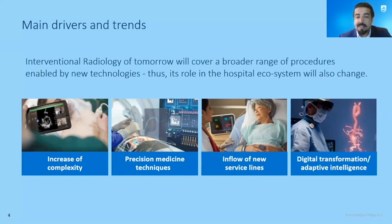What we also see is that the increased complexity and the involvement of the techniques lead to a new inflow of services and procedures. So you can do more within the same room. What you typically had more in the operating theater environment is flowing much more into interventional radiology, and also new types of treatments are introduced. So in the case of Dr. Bander, we see also that they are even looking at more oncology-related procedures to capture the need because of the techniques.